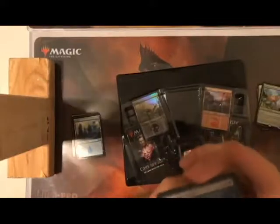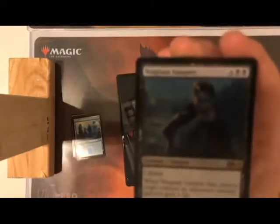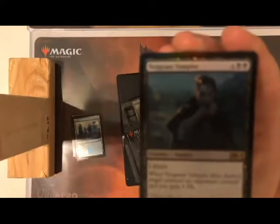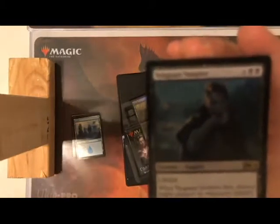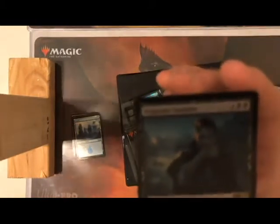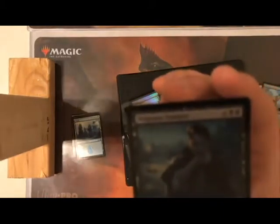And remember, these opinions are just from someone who's played Magic 6 months now. 5 months, maybe. I love the foiling. It's hard to see in my lighting. But this vampire, Vengeant Vampire, 6 cost. 4/4 for 6. It's pretty hefty. But it's lifelink.